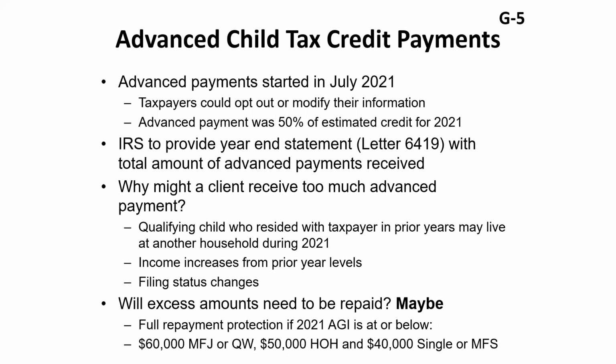One of the other major changes we had seen with the child tax credit is the IRS began advanced payments of these credits starting in July of 2021. Now, taxpayers were getting notification. They could either opt out or they could modify their information to change the amount that they were actually receiving or update the IRS if they had fewer children than what the IRS had anticipated.